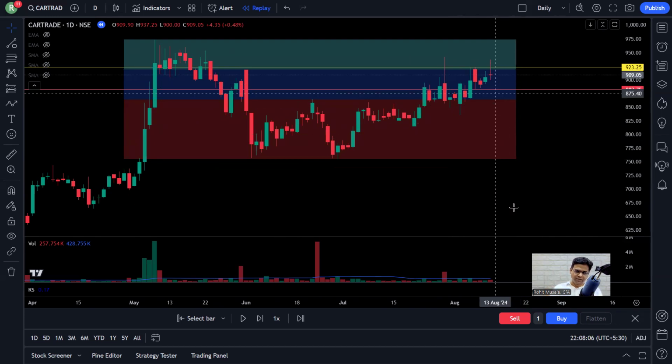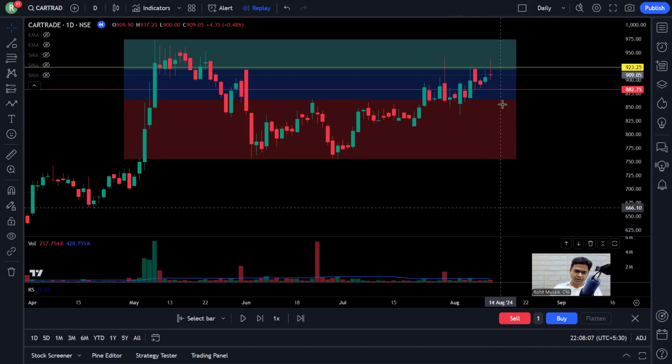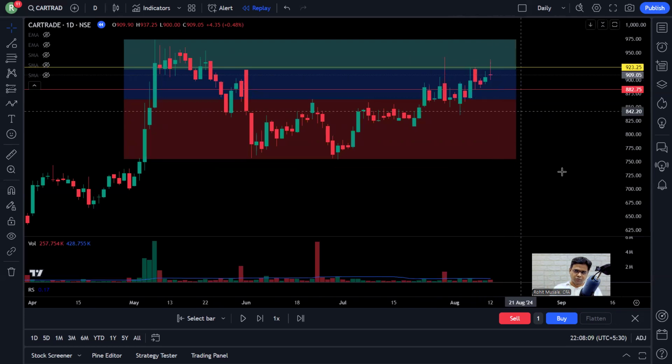But as you can see, there is no volume action, okay? There is no price action. So since there is no price action, or since the price has closed below the yellow line, I have to sell 50% because I did not get what I was expecting from the stock.